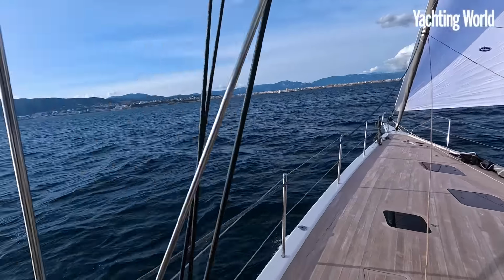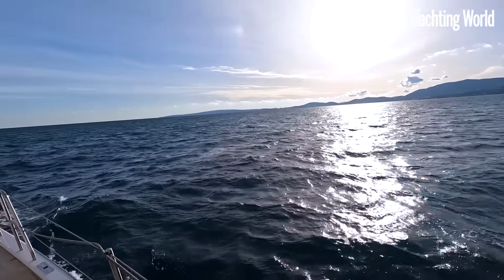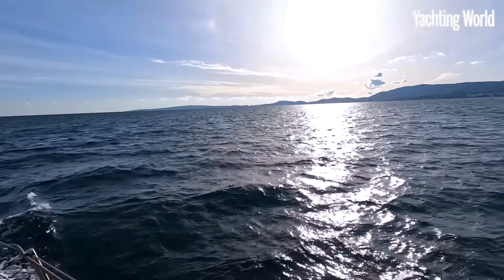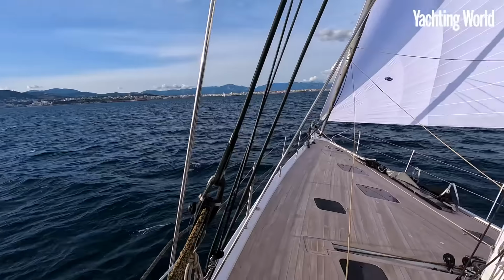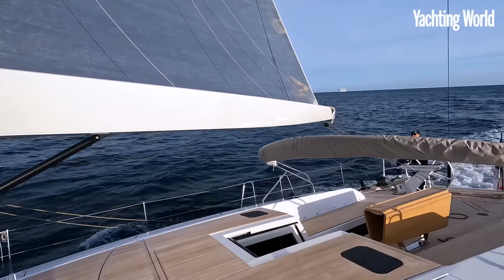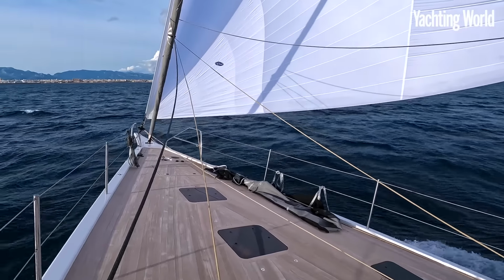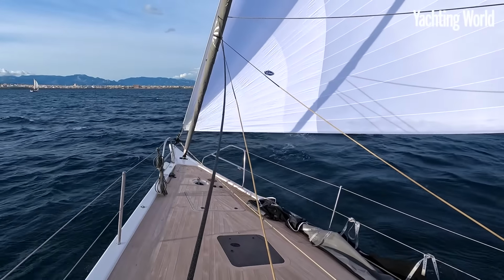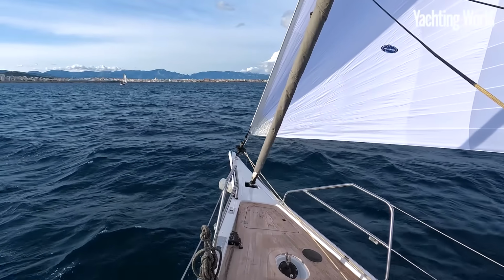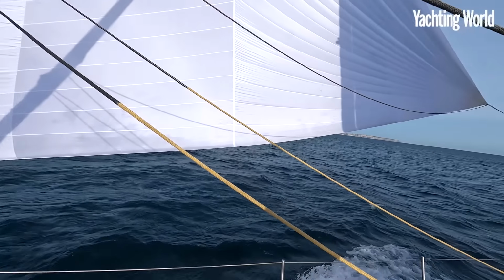11 knots, and it is 7:10 in the evening here. Late April, Palma, Mallorca. Pretty stunning conditions to match the boat. 10.5 to 11 knots. Final reach back to Palma on the Grand Soleil 65 LC.